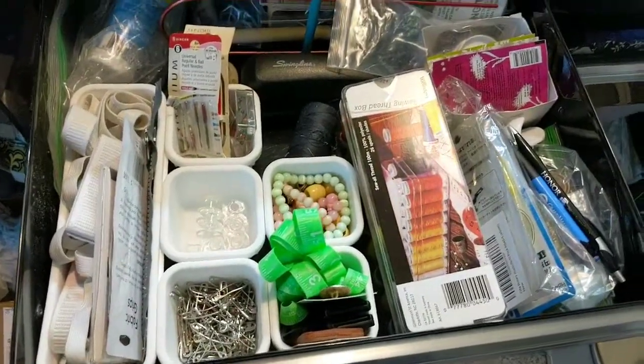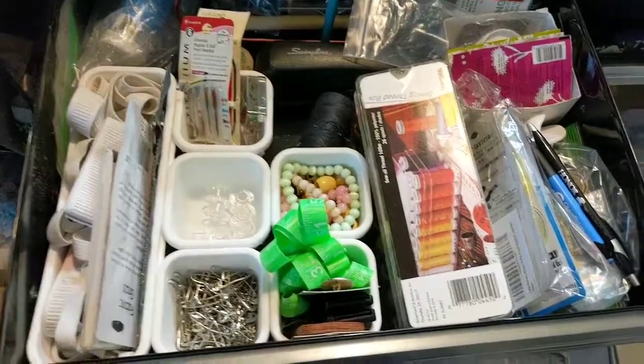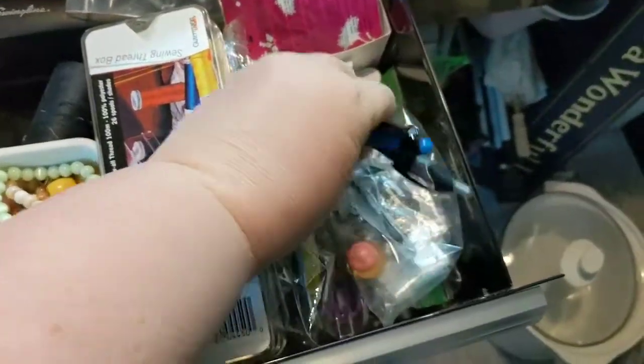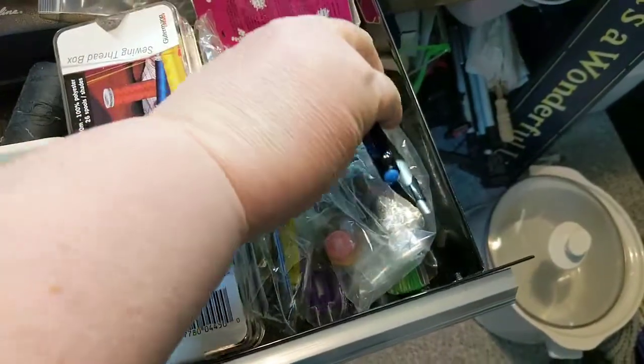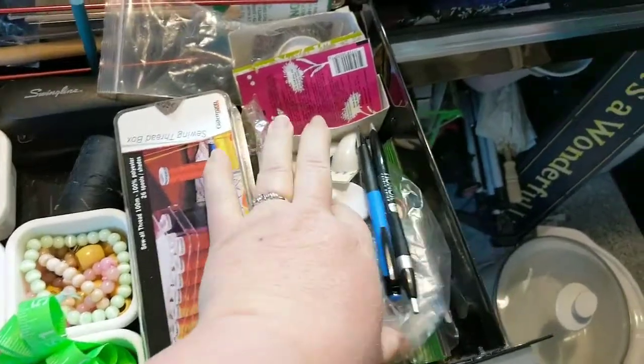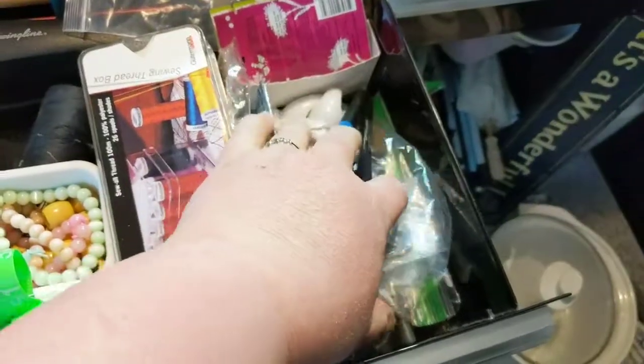Oh, I'm just so surprised. Over here is my rotary blades that I couldn't find the other day. I need to figure out a pen and pencil system. I'm probably going to get another cup or cup holder, and these are some buttons, antique buttons. So they're still in a bag.